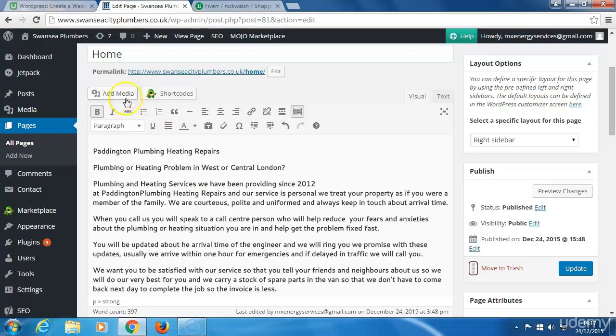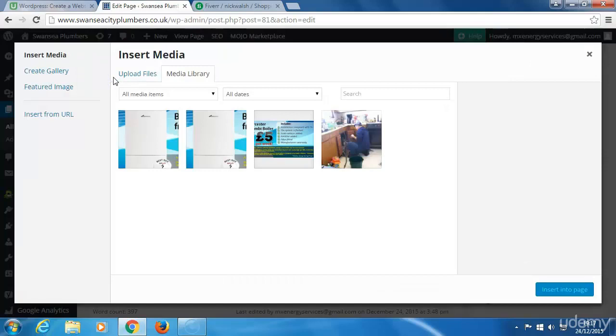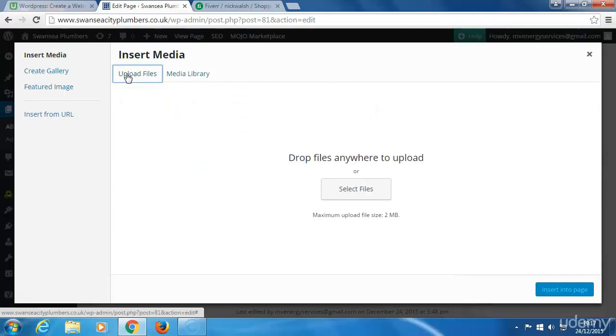Add media. So we'll put a photo of a plumber here. Click add media. What comes up is you can upload a file from anywhere you want, such as Google Images. You must make sure that permission has been given and that you aren't infringing copyright.